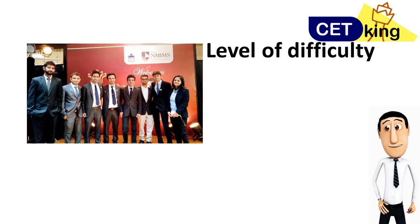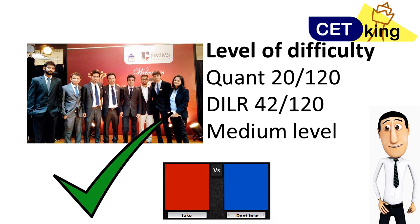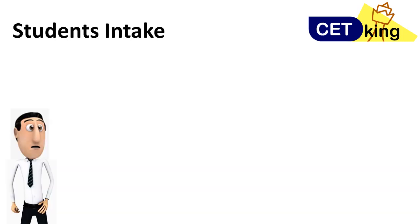Yep, single college. Next point is the level of difficulty. Now the maths section is very small, hardly 20 marks of maths, which is a good sign for most students. And logic and DI is 42 marks out of 120. So that's the main advantage of giving the IIFT exam. The level of difficulty is medium, so the score becomes 5-6.